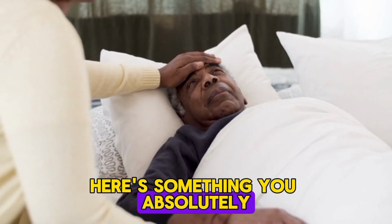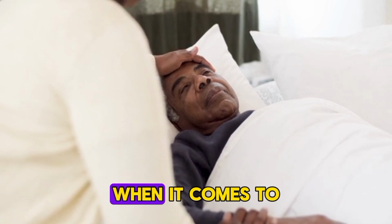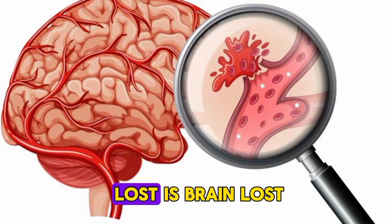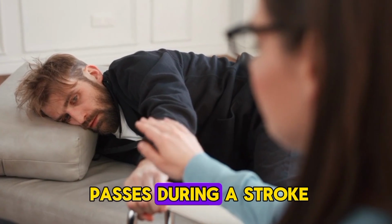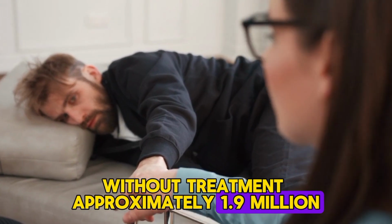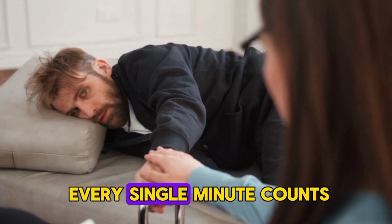The critical importance of time. Here's something you absolutely need to understand. Time is brain. Medical professionals have a saying when it comes to stroke treatment, and it's this: time lost is brain lost. For every minute that passes during a stroke without treatment, approximately 1.9 million neurons die. Let that sink in. Every single minute counts.